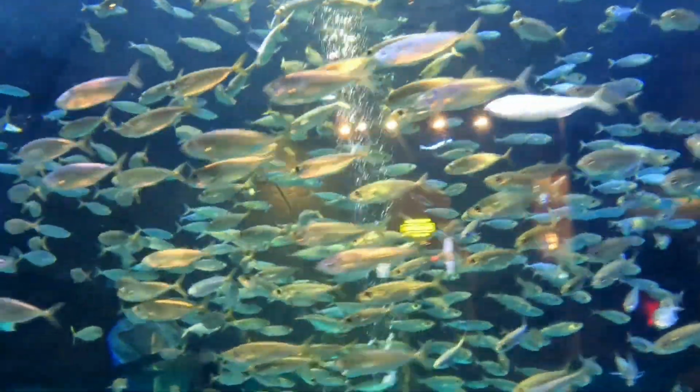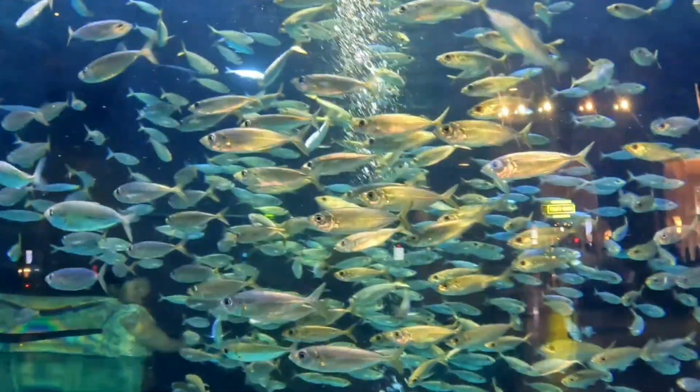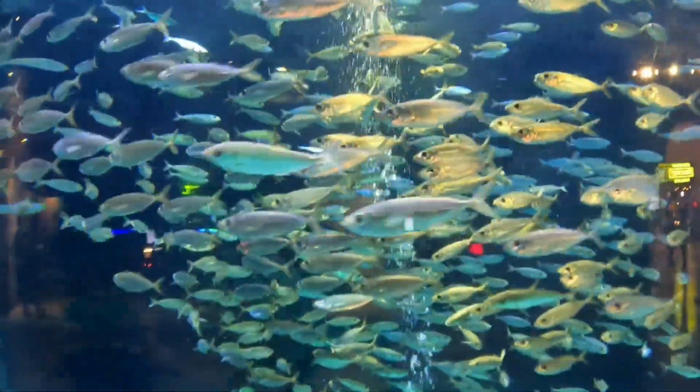School of fish. Basically, they swim in groups and they mostly stick together. Now we're gonna be heading to a different area.